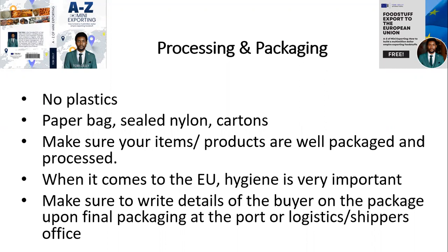So make sure your products are well packaged and processed. Like we said even from yesterday's class, we also learned one or two things about how to process. You want to make sure your processes are hygienic, very good. You already know maybe it will last 6 months, 9 months. So if you've written an expiry date of 6 months, it won't be in the 3rd month that it's spoiled.